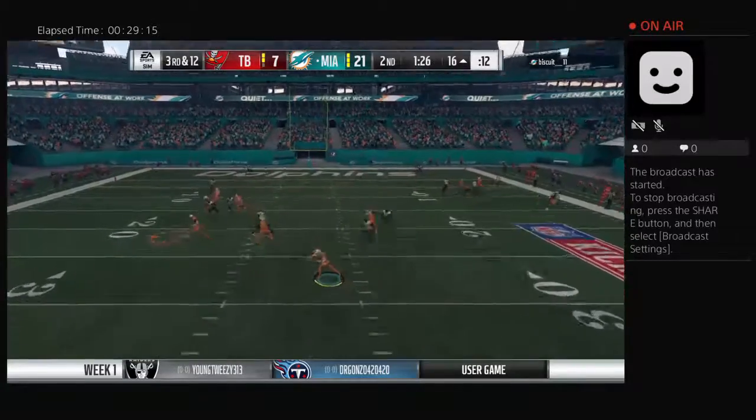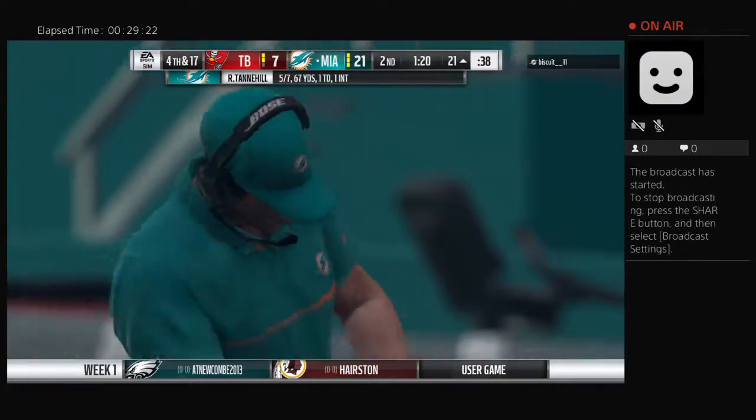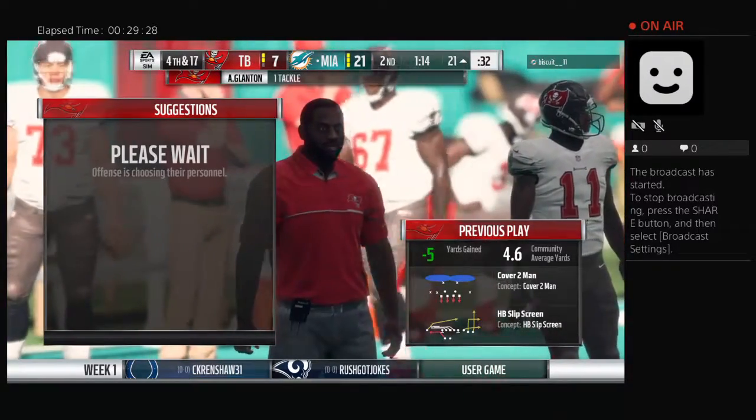Throwing on 3rd down, Tannehill. Oh, it's a screen pass. That's complete. And he'll wind up losing yardage here back at the 21-yard line. They went backwards 5 yards there on 3rd down to bring up 4th.